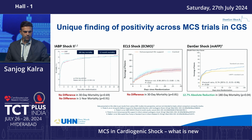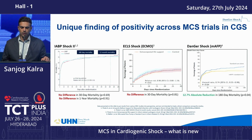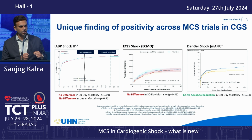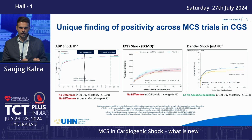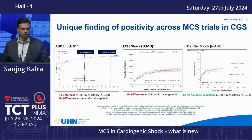And this is a unique finding, as I mentioned, across MCS trials. MCS trials are very difficult to recruit into because when you are inherently treating shock, you're also treating patients with multi-organ failure, you're treating patients who have had indeterminate periods of loss of reserve, and you're treating often patients with cardiac arrest. And that's been a common criticism of previous trials that have looked at Impella, like IMPRESS, and then of course the ECLS-SHOCK and the IABP-SHOCK II trials, where we looked at patients who were pre-PCI implants, post-PCI implants, late shock, early shock, post-arrest, pre-arrest. It becomes a very challenging group of patients to recruit.